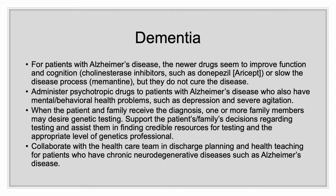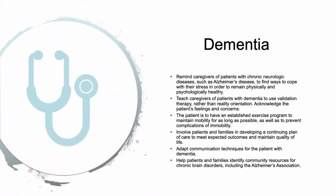When the patient and family receive the diagnosis, one or more family members may desire genetic testing. Support the patient's or family's decisions regarding testing and assist them in finding credible resources for testing and the appropriate level of genetics professional. Collaborate with the healthcare team in discharge planning and health teaching for patients who have chronic neurodegenerative disorders such as Alzheimer's disease. Remind caregivers of patients with chronic neurological diseases, such as Alzheimer's disease, to find ways to cope with their stress in order to remain physically and psychologically healthy.